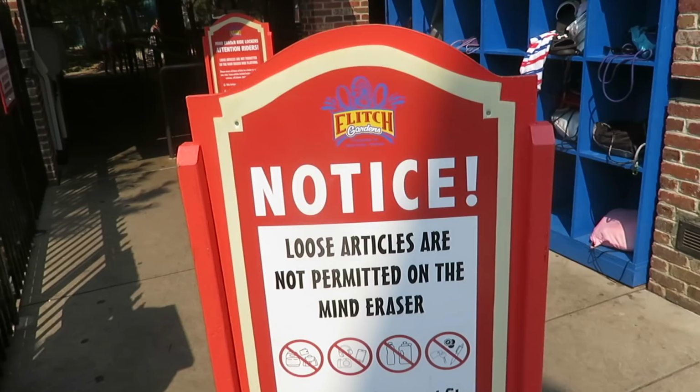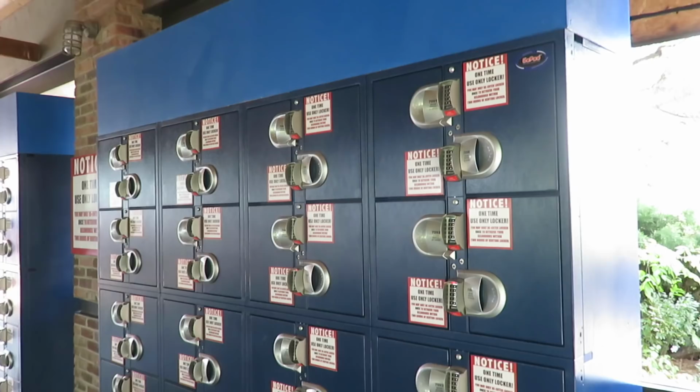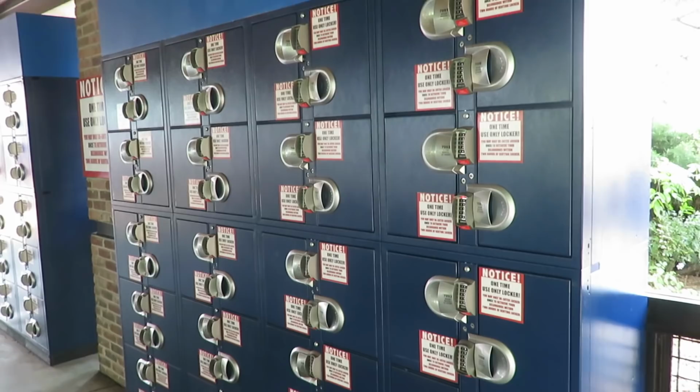Here's a little tip you may want to consider if visiting the park. Do not leave your items in these cubbies. Get a locker. Trust me. Definitely consider using these. They're very reliable and they will keep your items safe.